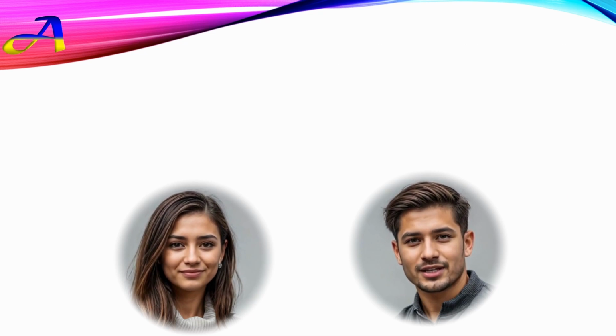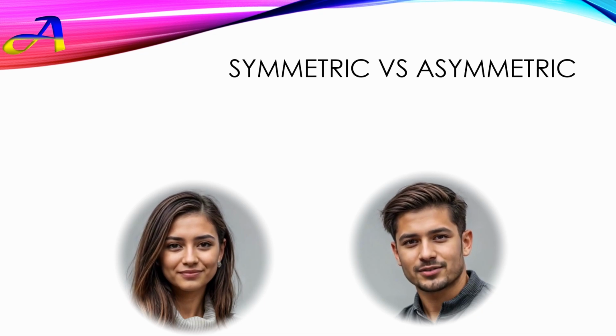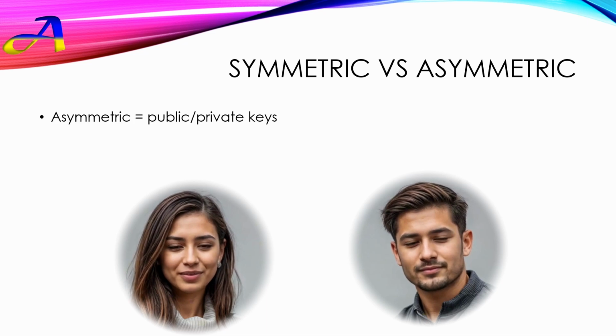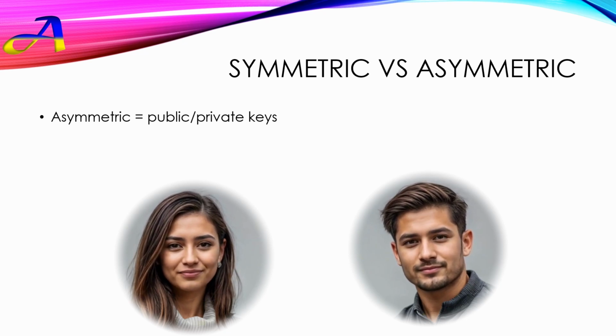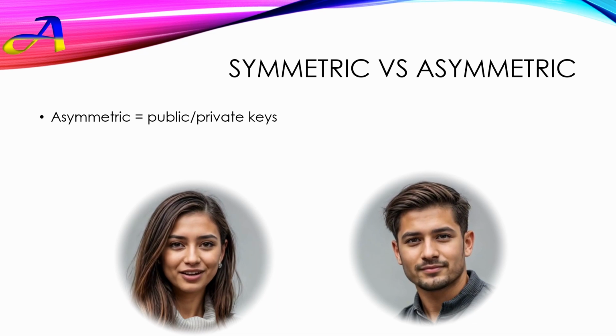Love it. Now, you mentioned these two main types of encryption before, asymmetric and symmetric. Can you explain the difference? Sure. So asymmetric encryption is what we talked about earlier with PKI, using those public and private key pairs. The public key encrypts, and only the matching private key can decrypt. It's super secure, but it can be slower, especially for large amounts of data. RSA, Diffie-Hellman, and elliptic curve cryptography, they're all examples of asymmetric algorithms.